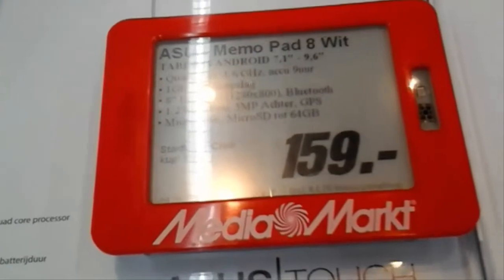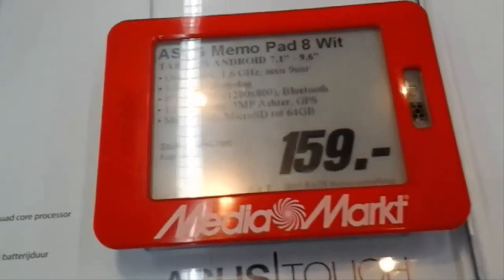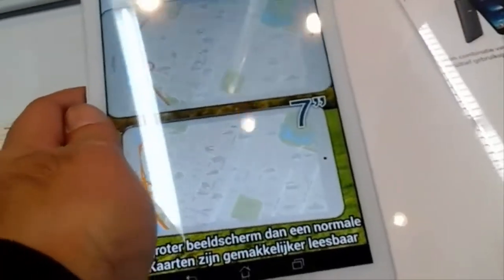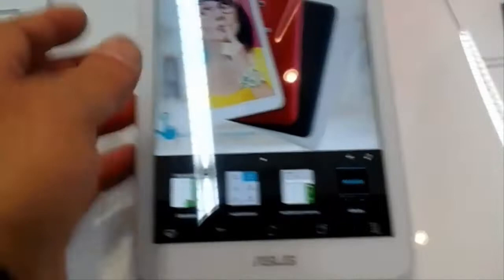The Asus Memo Pad 8 inch, you can already buy for €159. And that is a wonderfully beautiful little device. I don't want to unfasten it. I'm gonna leave it just like that, but it feels really solid, really nice. And it has a beautiful, beautiful touchscreen. It's an amazing device.